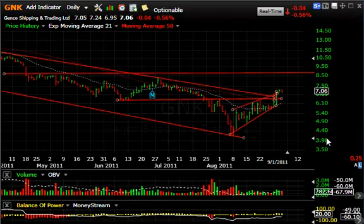Shipping stock Genco had an inside rest day today. It was off 4 cents, but volume receded. The stock is above the declining top line, 50-day moving average, and I'm still looking for a move up that takes this up towards 8 1/2.